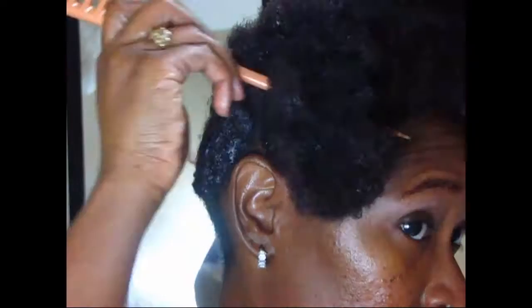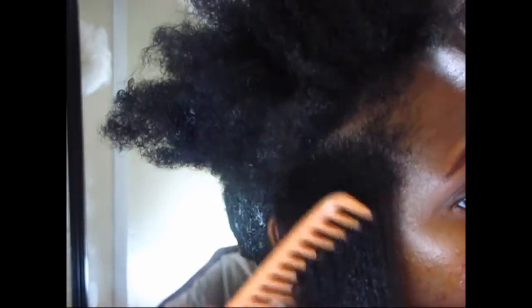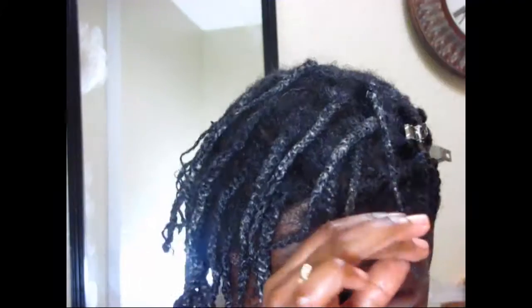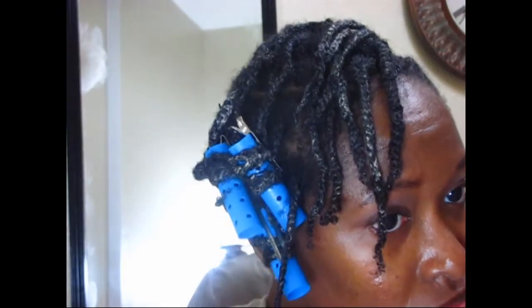Now it's time for me to attempt my braid out bang. I'm using the Califia styling pudding from Komaza Care, and I'm sectioning out medium sections, combing it through to make sure that my hair is smooth, applying the pudding, and beginning to braid. Once I get to about the last half an inch of that section, I will twist it and curl my ends, and that's how I finish the entire section.